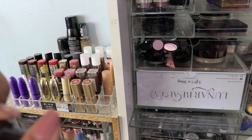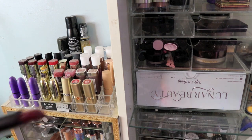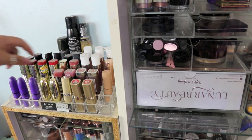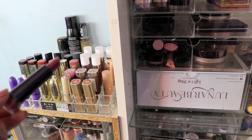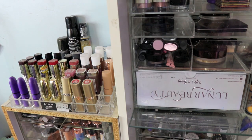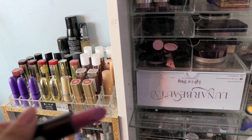I feel like there are so many liquid lip options that I don't think this one's necessary to keep. Gotta go. Oh, this one I don't think I can let go of. This one's a color I love, and I have loved for a long time, so we're going to keep them. Although I probably don't show them enough love as I should. This guy, ooh, we're going to keep him.